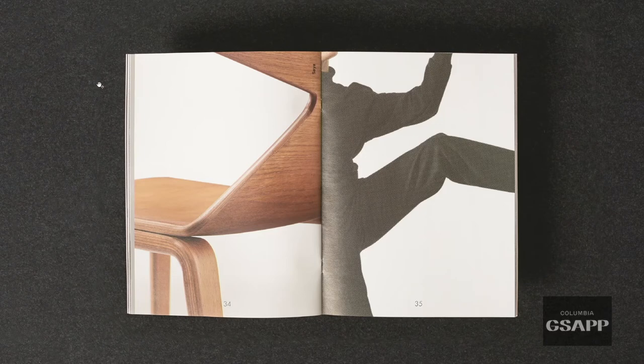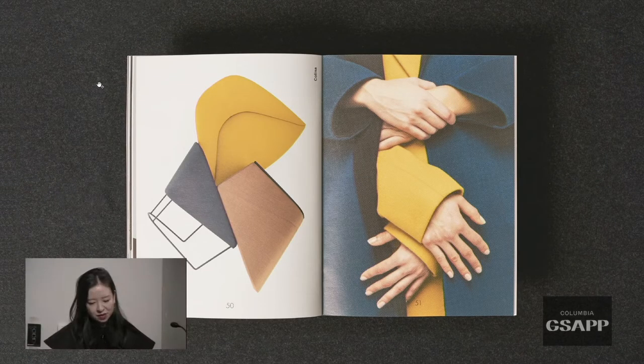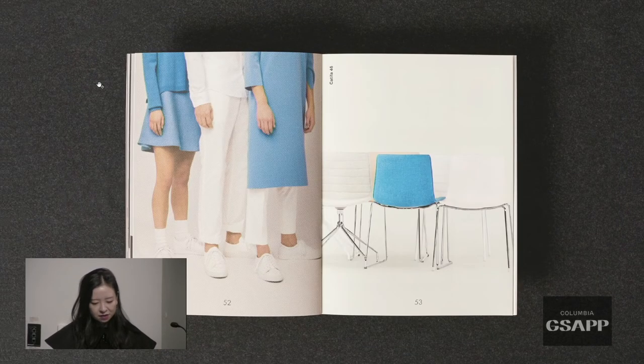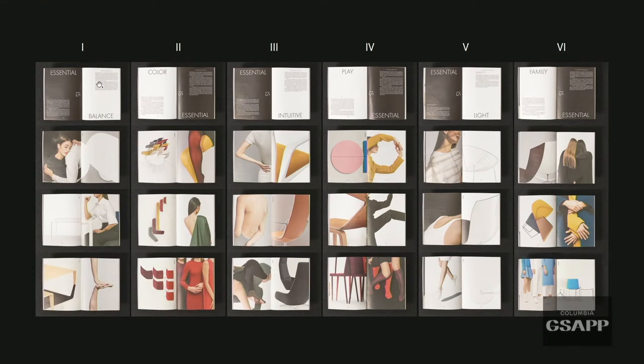And then a couple more spreads. This is also from Play is Essential. And then two more spreads from Family is Essential. So the sum of parts transcends into something greater. And then in the end, we had this overview of all these image pairings.